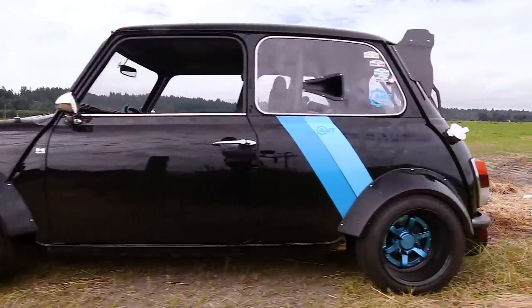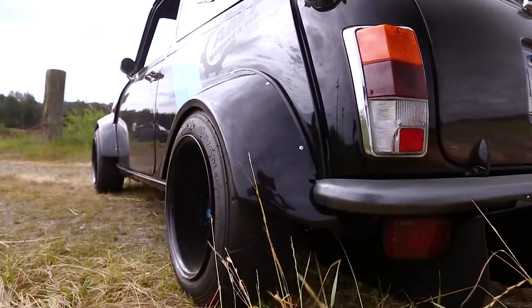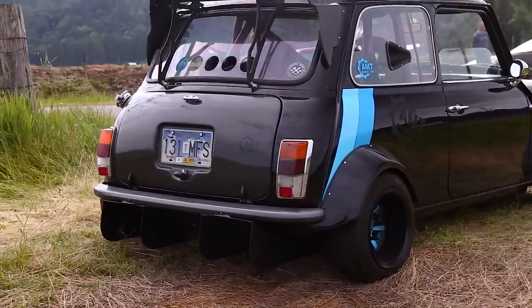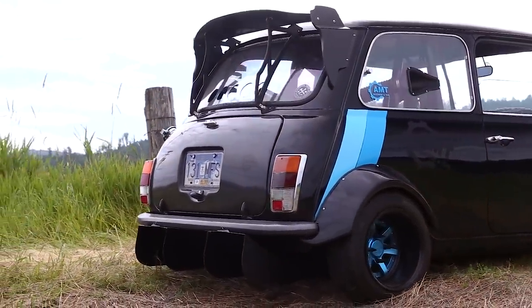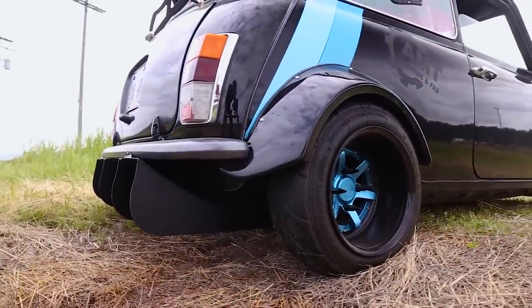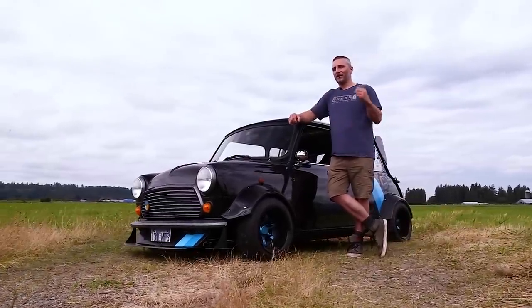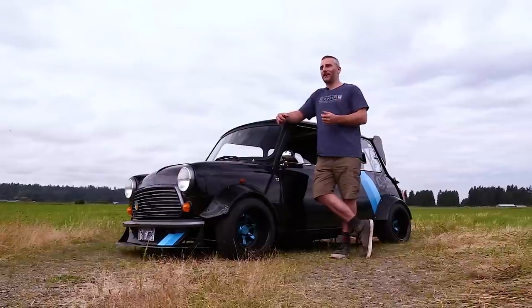So when I came to designing the way the rear end of this car is put together, I actually wanted to retain as many factory Mini components as possible. That way, servicing, I can still order all the Mini parts and it's a no-brainer. Everything is for a Mini. So on the back, I put front hubs on the back trailing arms, welded it all together, got it all lined up. So now I'm running disc brakes on the back because I've got the front hubs.